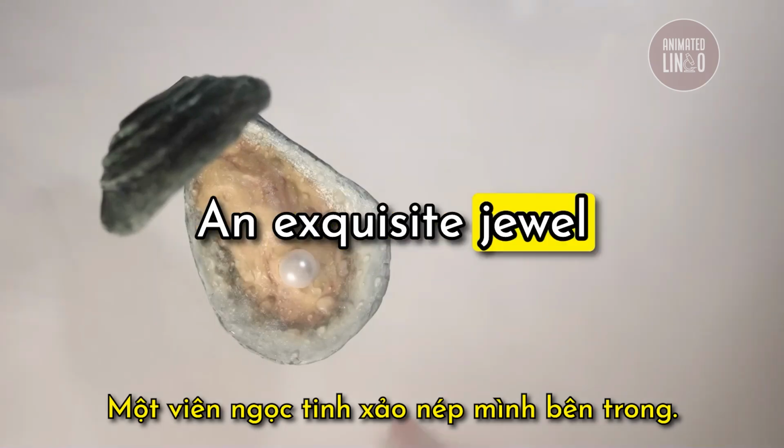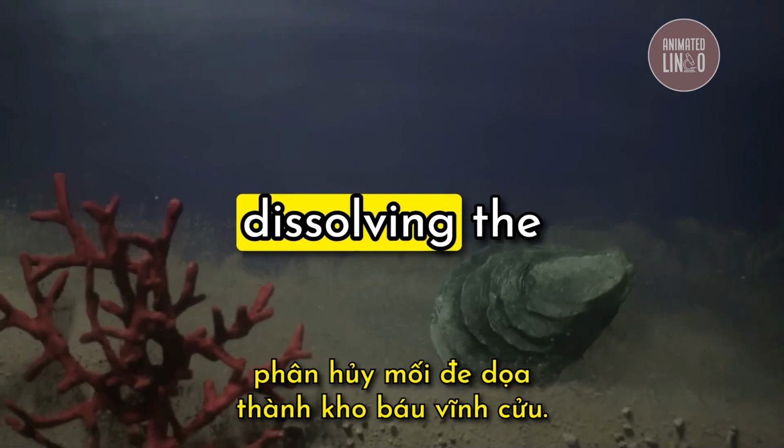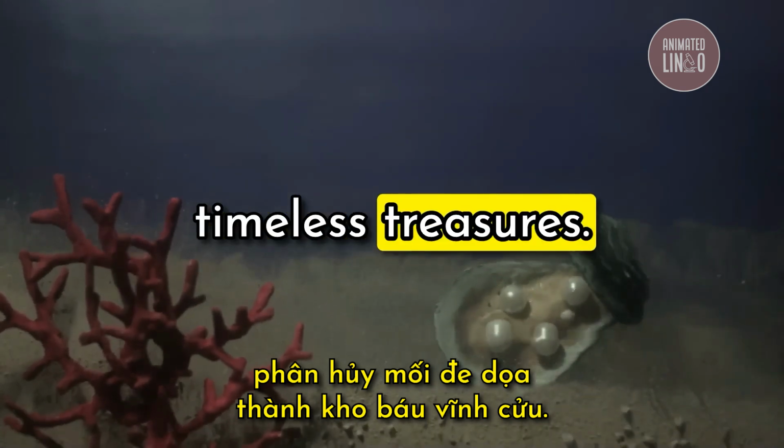An exquisite jewel nestled within. Oysters absorb everyday intruders, dissolving the threat into timeless treasures.